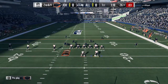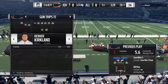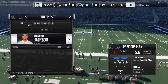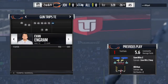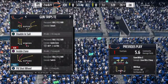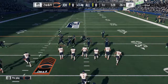Play clock winding down. And now with the play clock just about to expire, John Fox is going to call a timeout. They'll have 2 remaining as we step aside here in this first quarter. And on the outside, they're playing press coverage.